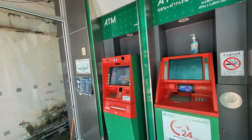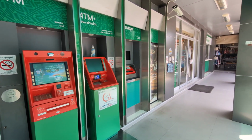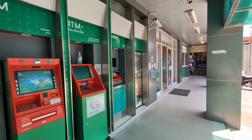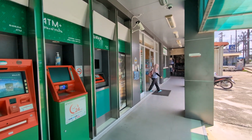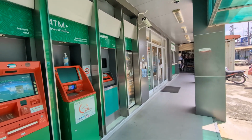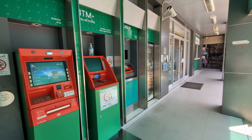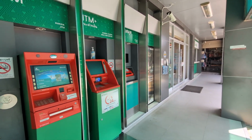Now, your first port of call for getting cash out is probably going to be at the airport. Yes, you can get cash out at the airport. You're not going to get as good a rate, but you might just need enough cash to get you out and about to a taxi, and then once you hit resort you can get more cash out then.